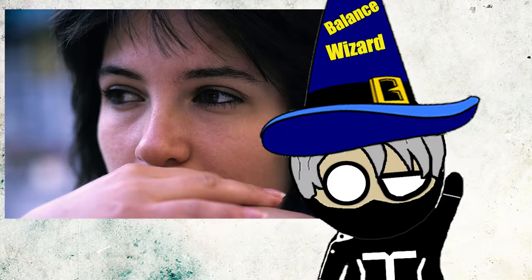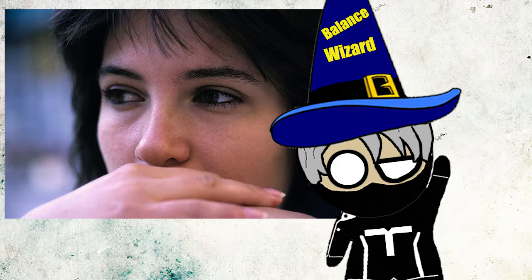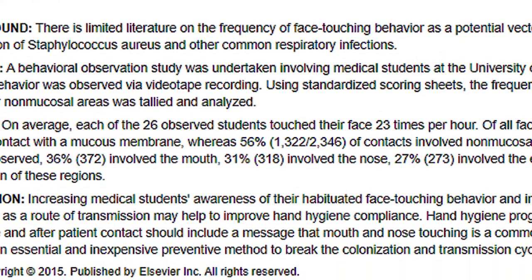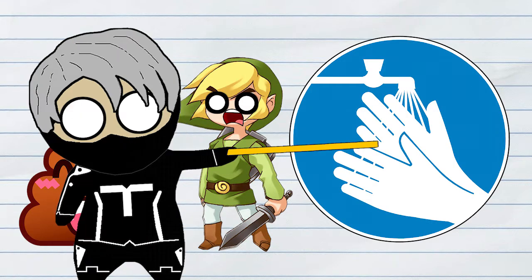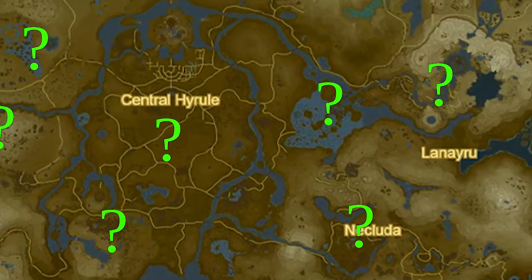Also food. All that's left is for you to then touch your face where the virus gets in through the mucous membranes on your eyes, nose, or mouth. And with studies showing that the average person touches their face 16 to 23 times per hour, seriously, wash them hands. No joke. So where would the zoonotic virus appear in the Kingdom of Hyrule?